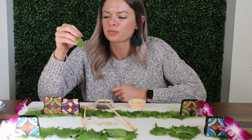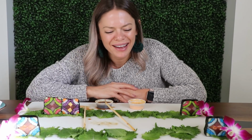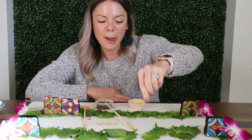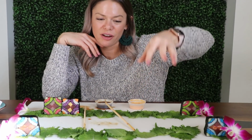I can't describe the flavor. It is minty. Almost limey at the same time, like lime zest and mint. Maybe licorice. It's a symphony of flavor. It really, really is. Not my thing necessarily. Again, it's a little medicinal for me, but a lot of people love them and they're gorgeous. Gotta love edible decorations.